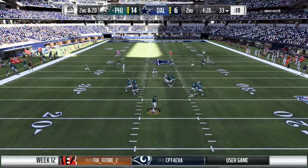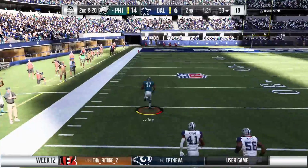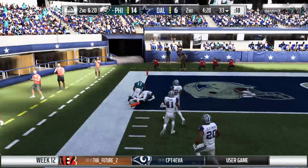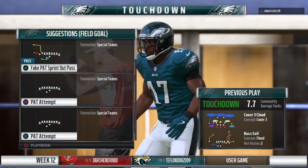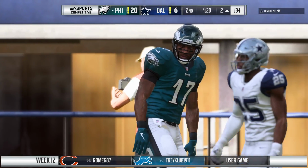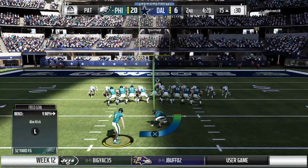Working from the gun, Wentz. Jeffrey with a catch left side. And he is into the end zone. Touchdown, Philadelphia. Alshon Jeffrey, his 4th touchdown on the year. And the Eagles are able to strike quickly for 6.